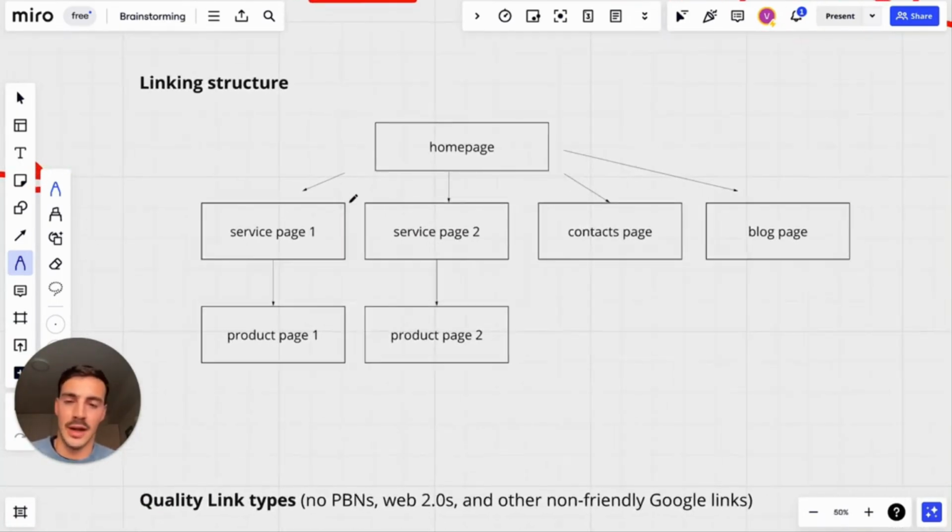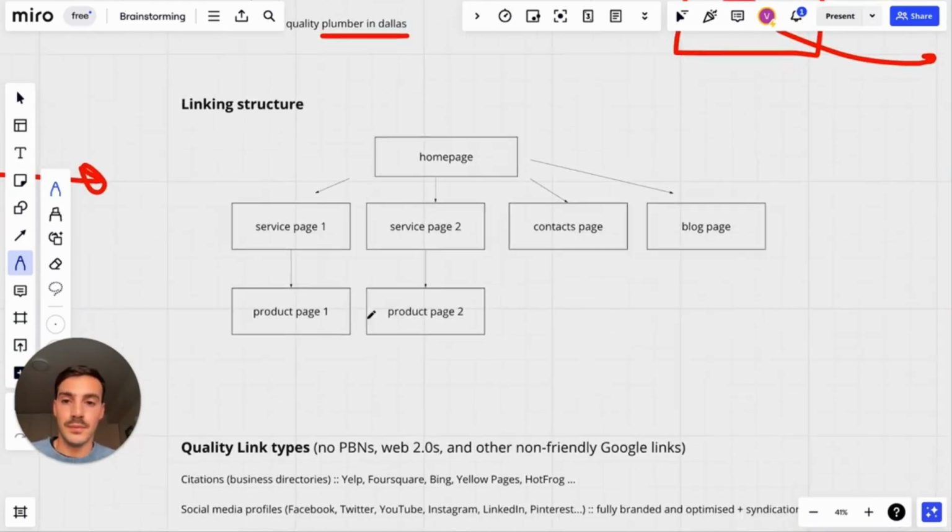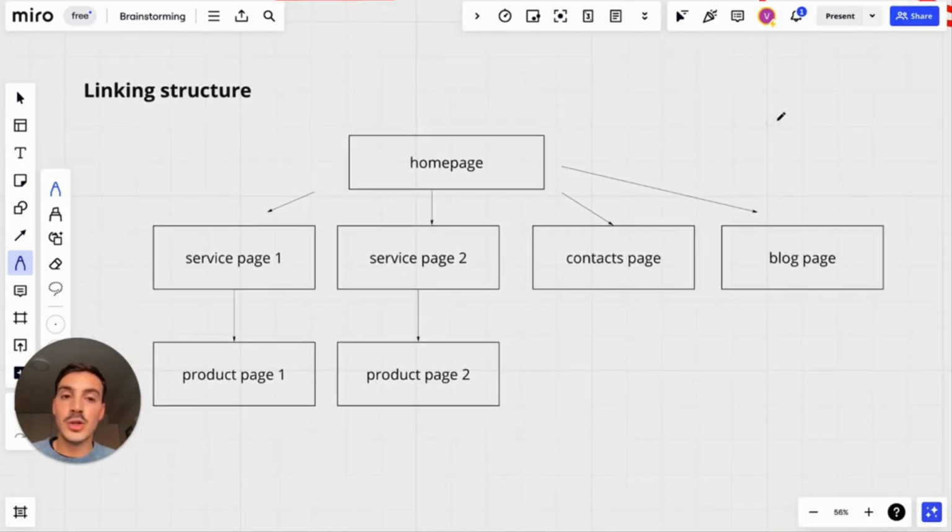Most sites are built like this. There's a home page, a couple of services pages, a contact page, maybe a blog page, and maybe some product pages, right? Now, ideally, most backlinks should come to your homepage. Why? Because it's simply the most natural thing. When someone's linking out to a site, most times they link to the homepage.